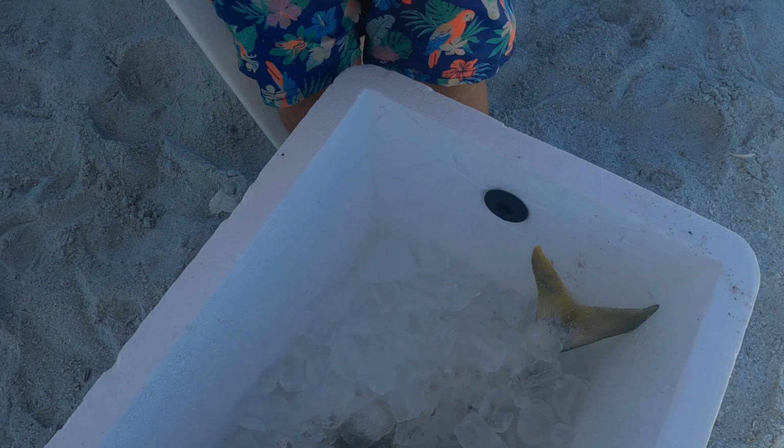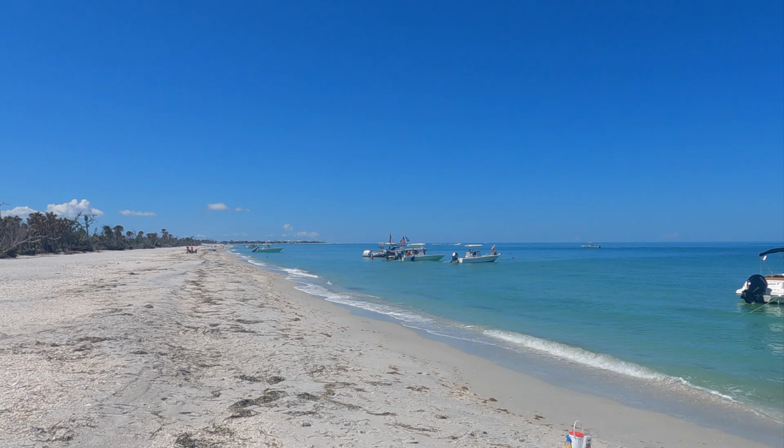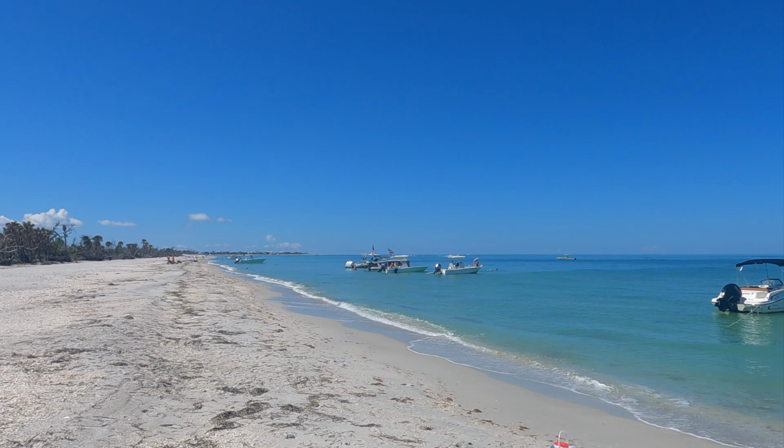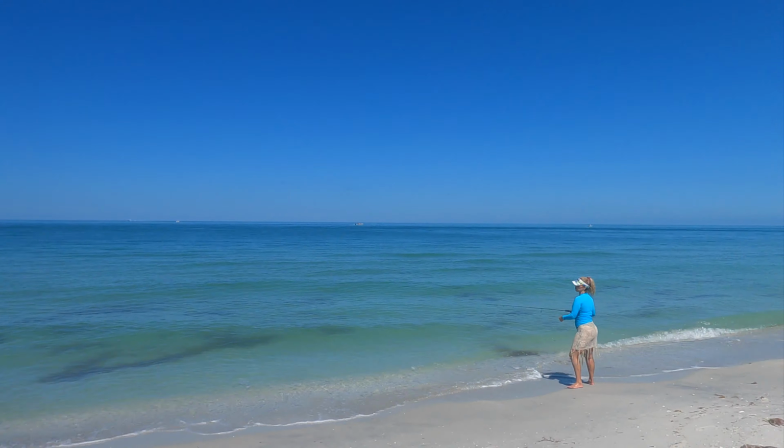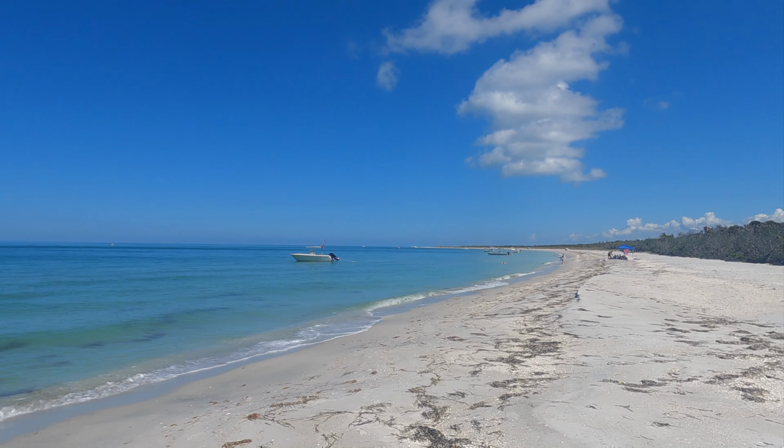Yeah. He's a big boy? He's a big boy. When we first got here, there was barely anybody here. And now, there's a decent amount of boats here, but it's still nothing like a normal public beach where we've got tons of people. This is a dream. Only other boaters out here. Beautiful water, beautiful day. Stunning life. Gorgeous.